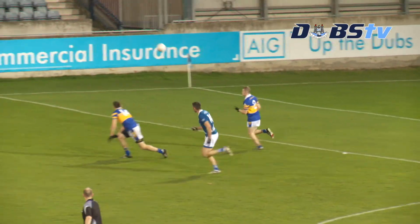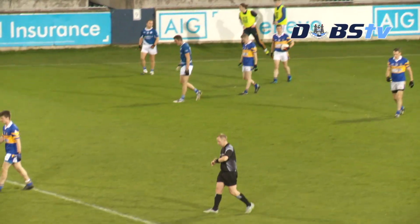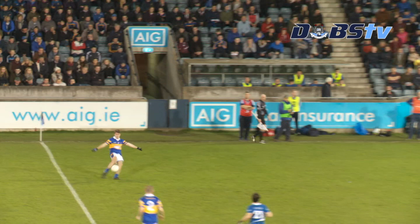Ball breaks just outside the 20-metre line. Neville collected for Castleknock. Referee blows the whistle. It's half time. What an ending to the half. Castleknock lead, but it's not as comfortable as it was about 20 minutes in for them.